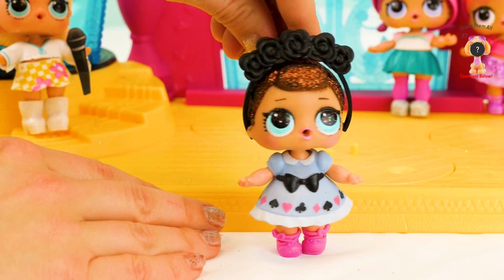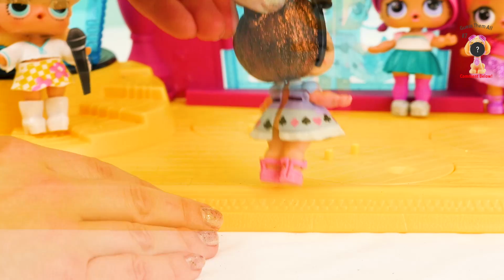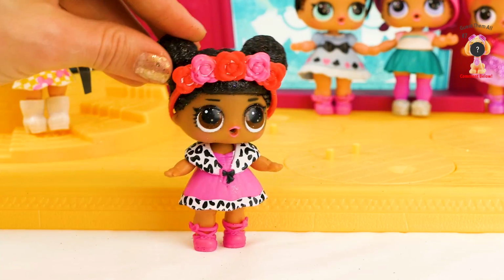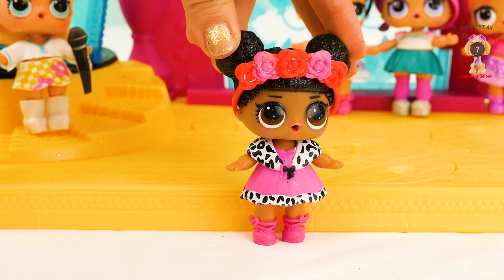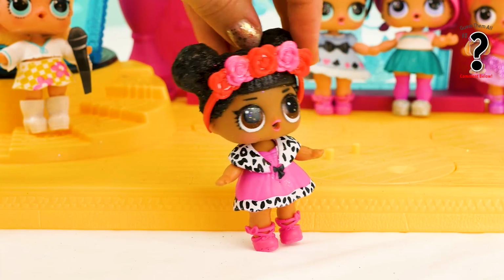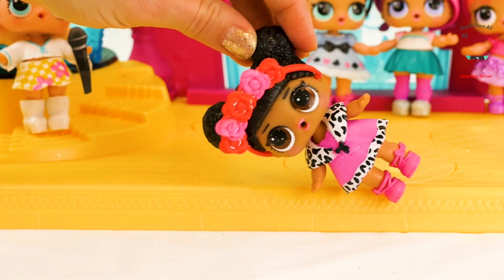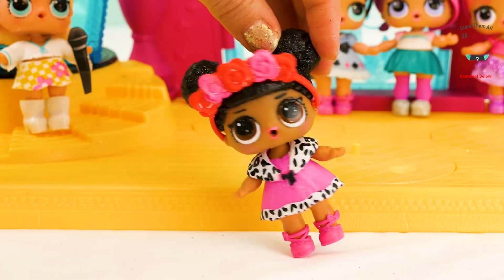Blue, black, and pink. I love those colors. Next we have Hoops MVP. Oh my, she looks very professional. Look at that, that must have cost a fortune. And look at those flowers in her hair. And beautiful pink, red, and black.